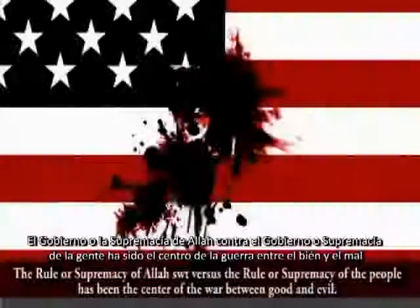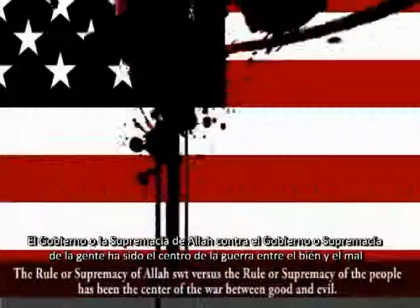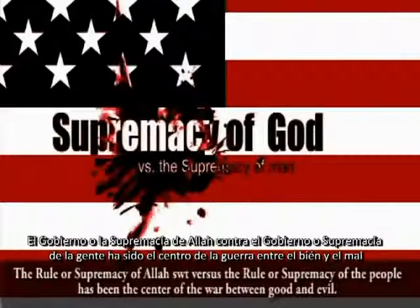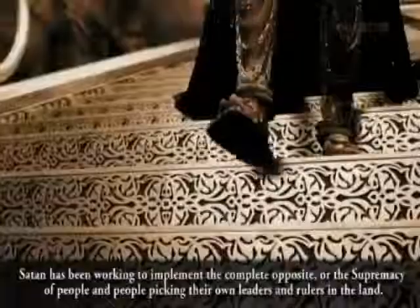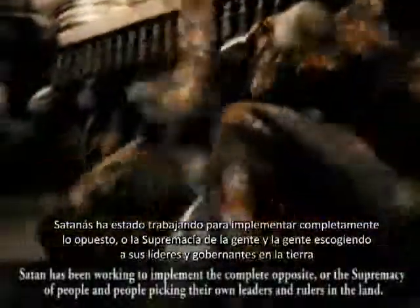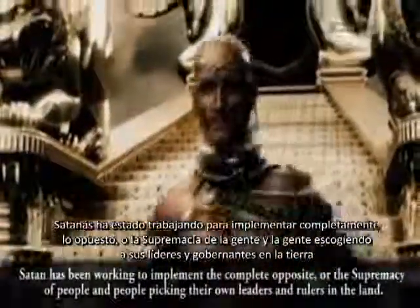The rule or supremacy of Allah subhanahu wa ta'ala versus the rule or supremacy of the people has been the center of the war between good and evil ever since the days of Adam, and Allah's words to creation, letting them know He is the one who picks a ruler or caliph in the land. Satan has been working to implement the complete opposite, or the supremacy of people and people picking their own leaders and rulers in the land.